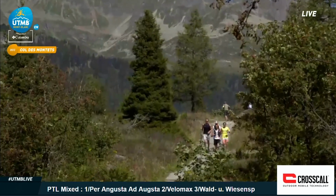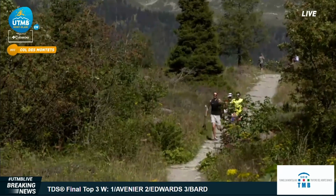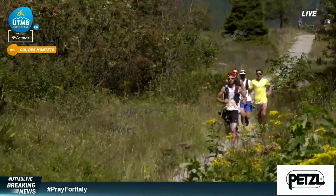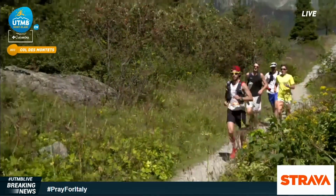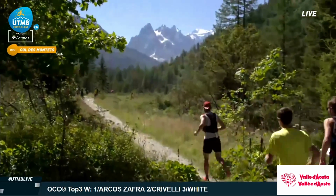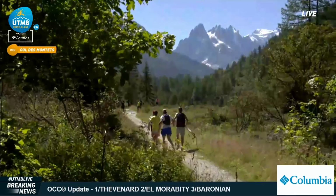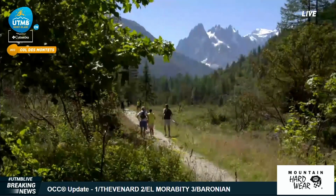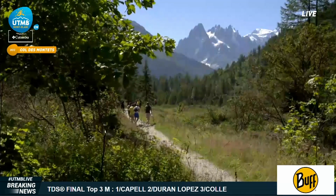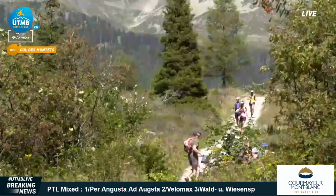Okay, so Xavier and Rachid have both gone through that time check at the top of the Col de Monte. Allez, Thibaut! Allez! So Thibaut's lost 4 minutes to Rachid at this checkpoint. So Xavier has a 4-minute lead on Rachid, and Rachid has a 4-minute gap back to Thibaut in third place.